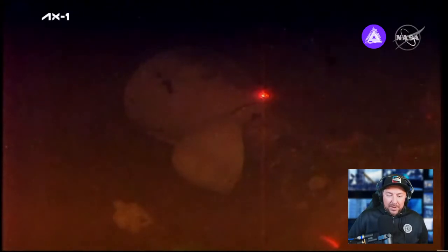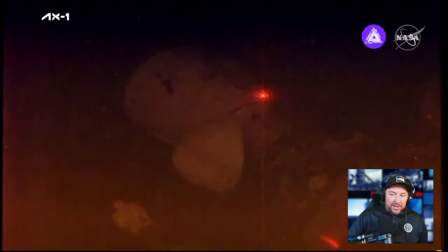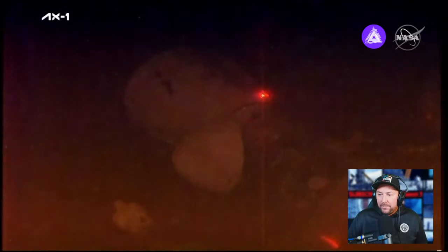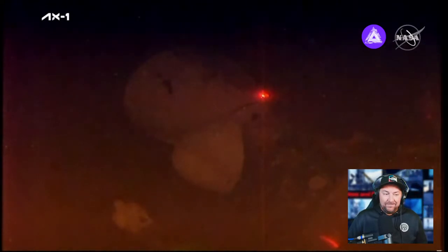What time is it there? PM or AM? It is 8:10 PM Central Time and should be undocking here any moment. Full clamp. And we're about halfway through driving those second set of hooks. Once those are completely driven, the sequence to initiate those burns to physically separate the Dragon from the International Space Station will happen relatively quickly.